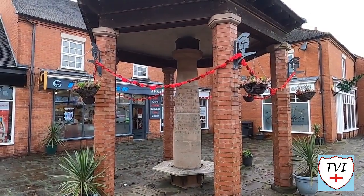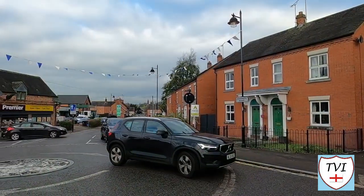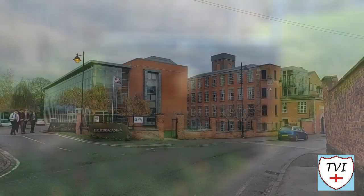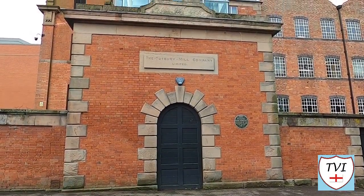You don't have to look far for the biggest employer here these days. This is where you'll find the world headquarters of JCB. Get ready to see their famous yellow logo everywhere. This was a fun one. Time to go for another walk, folks. This is Rocester.